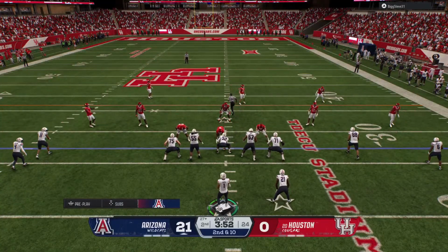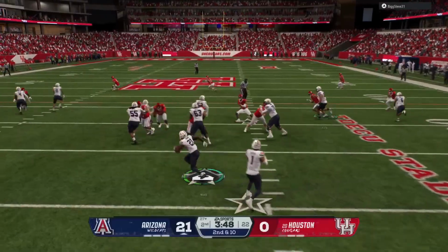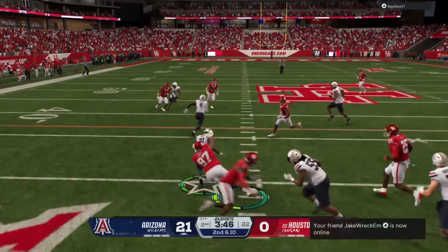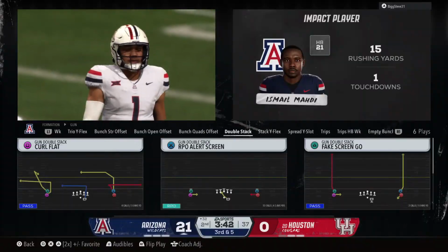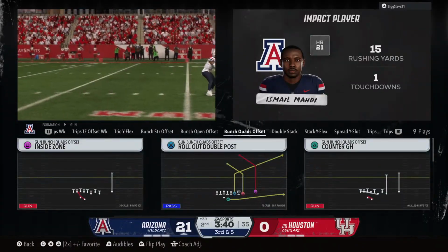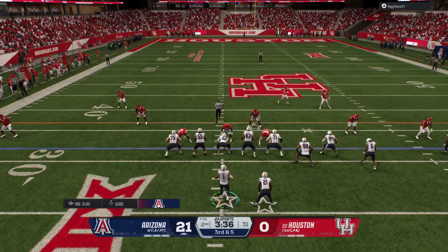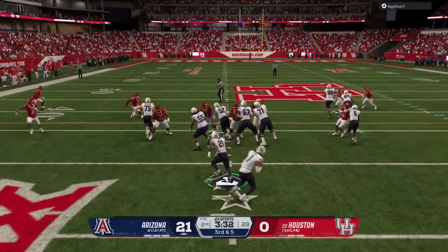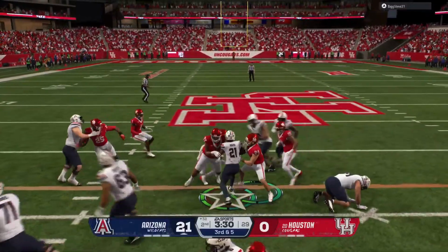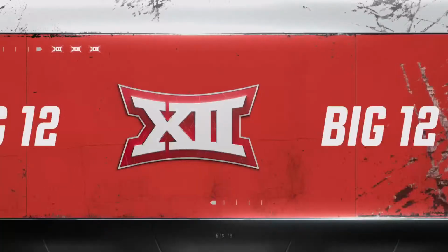Got stuffed on first down. It's 2nd and 10. Handoff from the gun. They get him stopped at the 32. That's a gain of 4. Faced with a 3rd and short from their own 32 to keep this drive alive. The run from the shotgun. Tough, hard-nosed running. He got 3, but he needed 4.